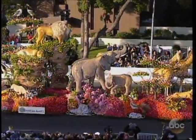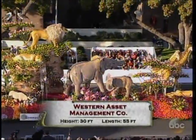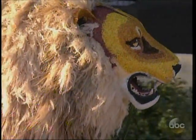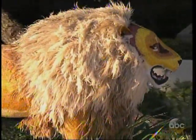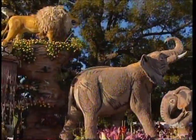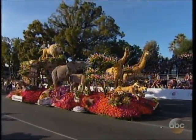Might I say, as the daughter of a U.S. Marine, Semper Fi. And we also can say congratulations to the folks from Western Asset Management. They won the Past President's Award for this float. Most creative use of floral and non-floral. This is the Pasadena-based financial institution which made a radical departure from those Rose Bowl-centered floats we've seen in recent years. This, an African safari, and I like the title of this one, So Close, Yet Safari Away.